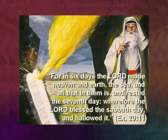So with that, David, you want to end for us? Exodus 20, verse 11. Fourth commandment, for in 6 days the Lord made heaven and earth, the sea, and all that in them is, and rested the seventh day. Wherefore the Lord blessed the Sabbath day and hallowed it.